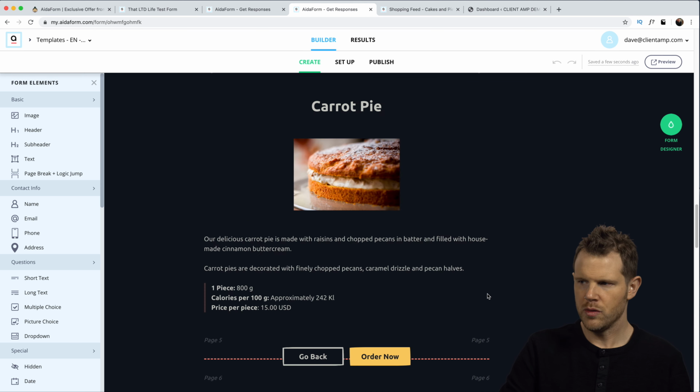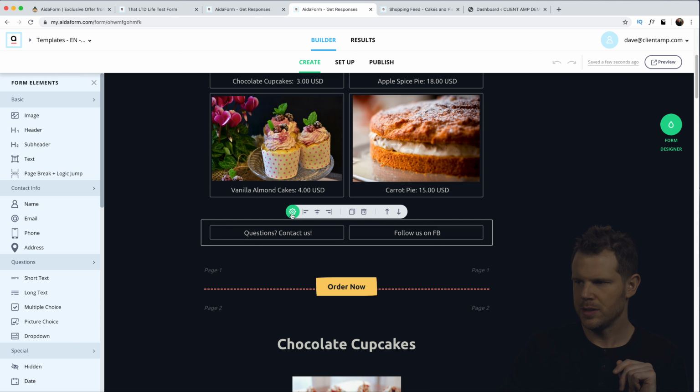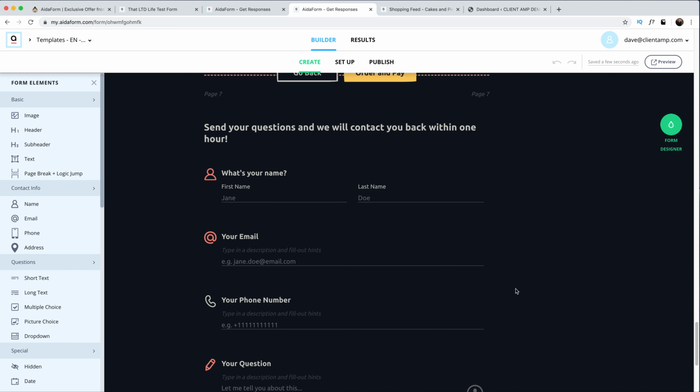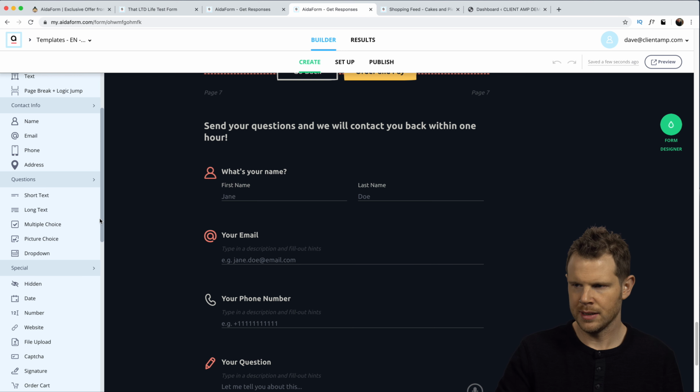It's pretty cool. Now you remember there was the option to ask a question. I think it was right here. What this was doing is jumping us all the way down to page 7, which is after our order form. And here is the questions page. Let's look at a few more of the elements here. We've seen the basic stuff like headers and names and contact information.